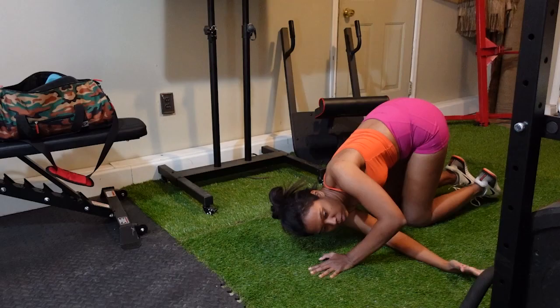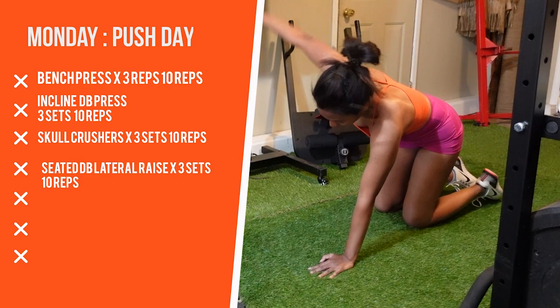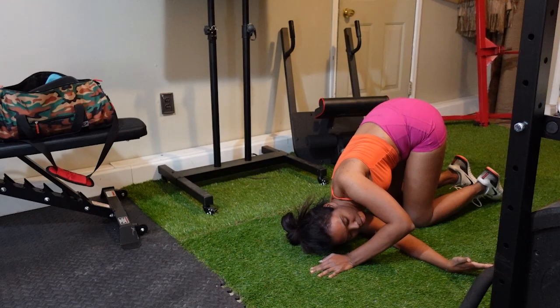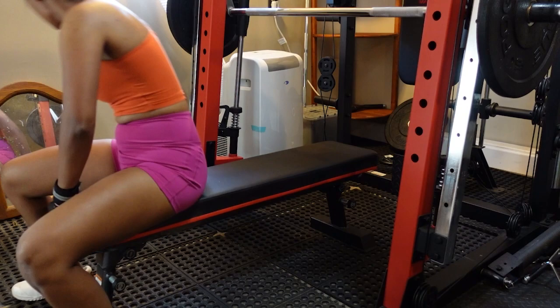Here I'm just using a resistance band to do some straight arm abductions. And then I go into my thread the needle pose, which honestly, I don't know why I haven't been incorporating into my stretching routine, guys. It's really good for opening up the shoulders and stretching the spine, as well as helping to relieve chronic shoulder or back pain. So definitely recommend this in your stretching regimen.